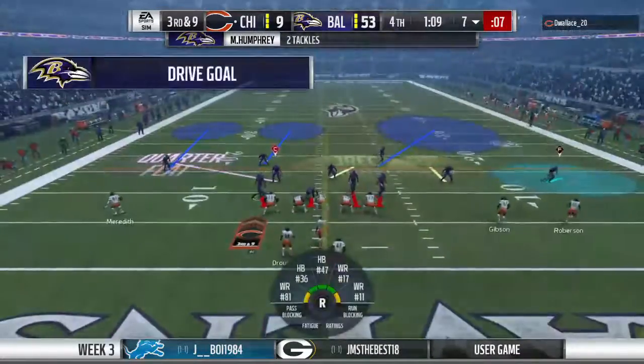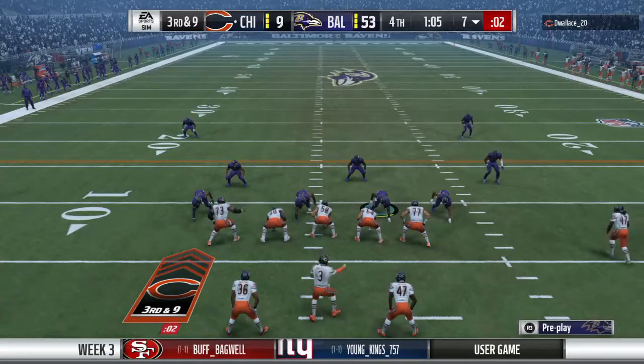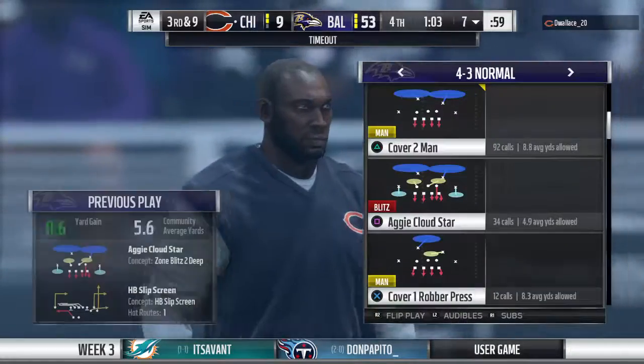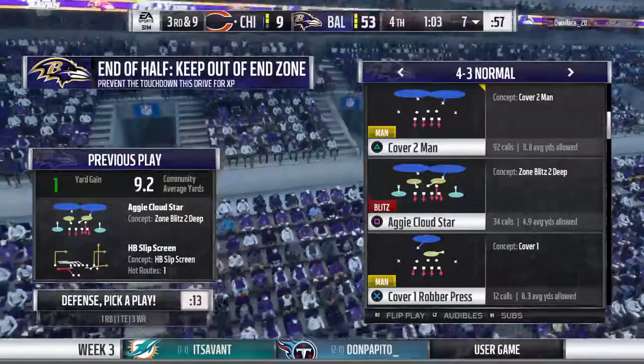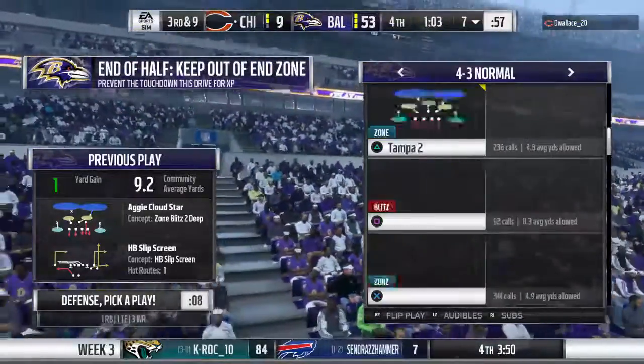In order for a screen pass to break big, a lot of things have to come together and be well executed. But all it takes is one small thing to go wrong and keep it from being a big game. Now with just 1 second showing on the play clock, we're going to get a timeout as they get the stoppage with just over a minute to go in the game.